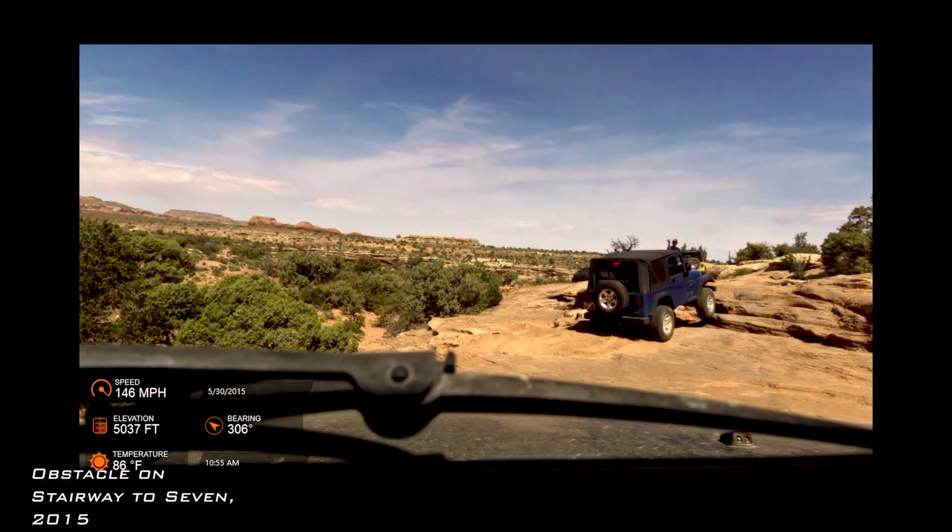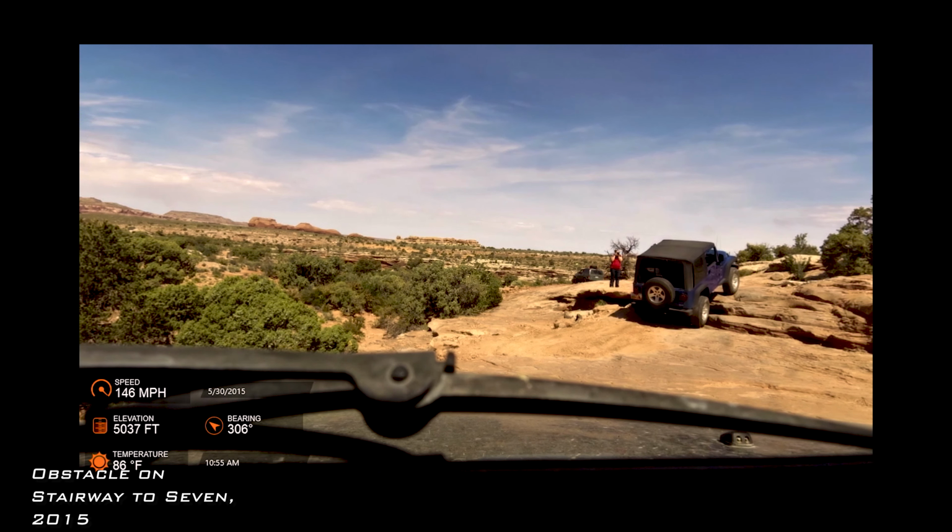This trail was once a popular testing ground for bone stock off-road SUVs, but has since become torn up with time.